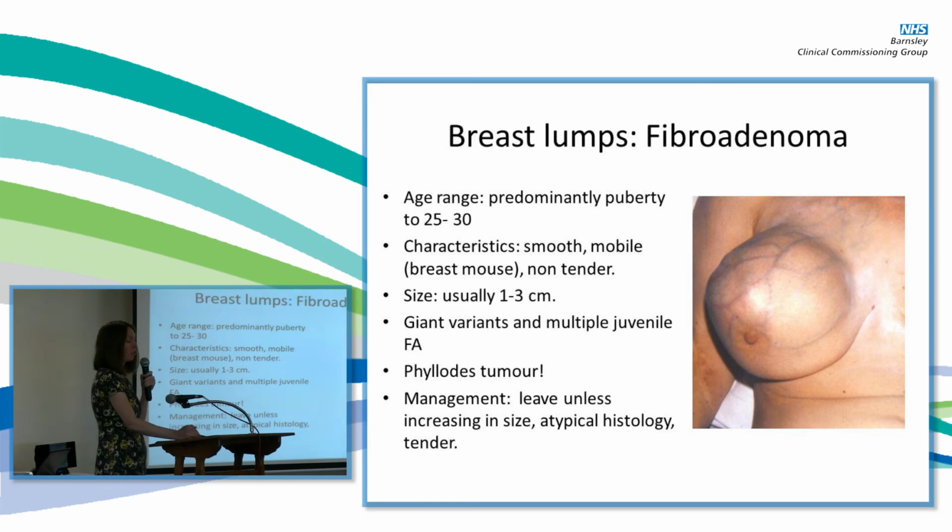So as I say, the smaller ones that come through, they're commonly 2 centimetres if they're asymptomatic, and particularly in the younger group, we would generally just leave alone. If they're over 25, they will have a biopsy just to confirm the diagnosis, and as long as that's all concordant, then we wouldn't do anything further. We'd just ask ladies to keep an eye on it. If they notice that they think it's changing, or if it sits on the bra line, something like that, it might be annoying. So occasionally, you refer for excision in that case.